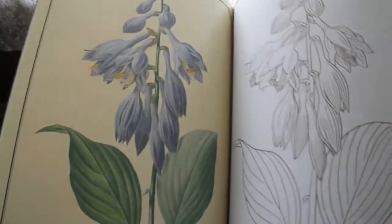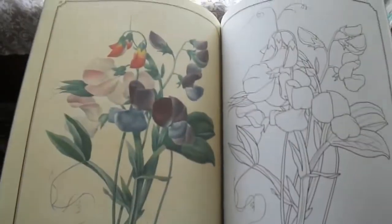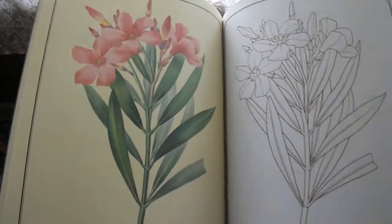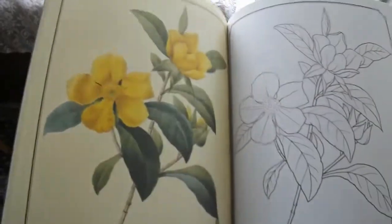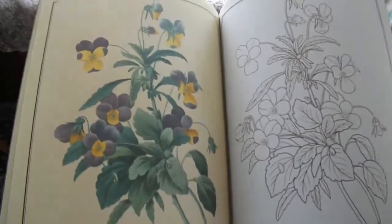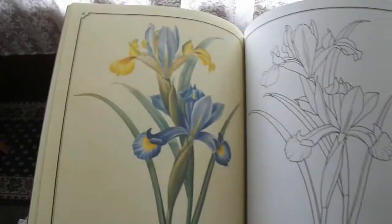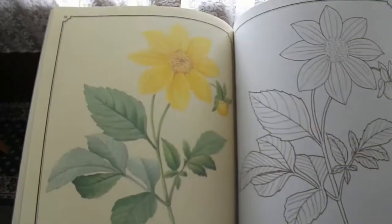And I don't even recognise most of these flowers in here. I think that's a sweet pea, but I think a lot of these flowers are probably something you'd find in a little country garden or something, which you probably wouldn't see nowadays. Beautiful flowers. Really nice book. One of my very favourites. So that's a beautiful book. I love that one.